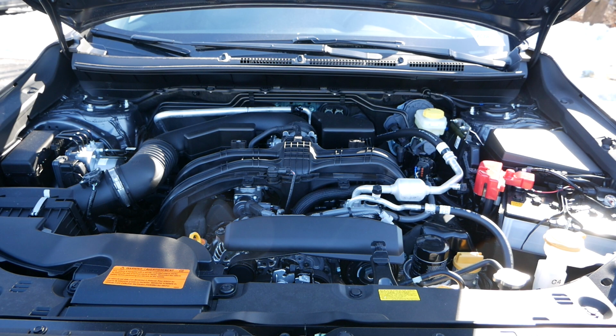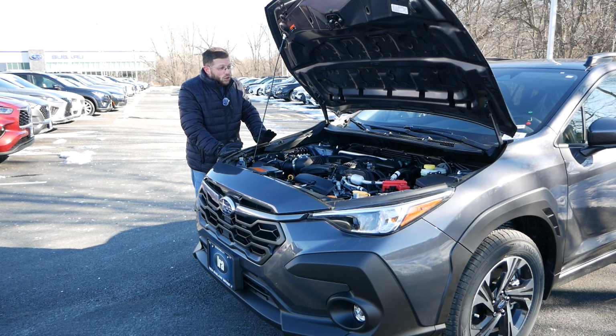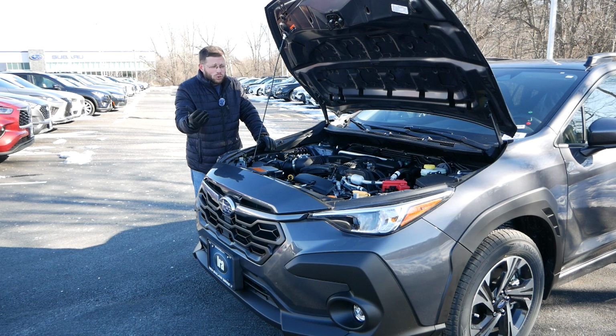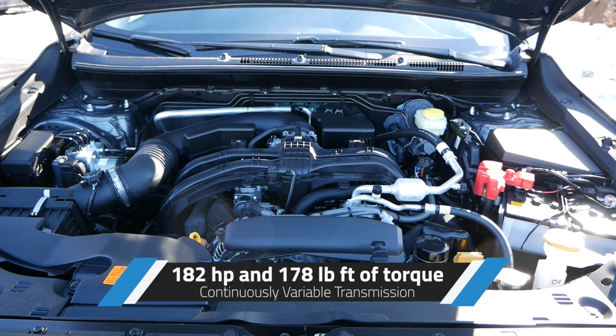All new for the 2025 Subaru Crosstrek Premium is the 2.5-liter four-cylinder engine. Now, this was only found in the Sport, Limited, and Wilderness. And you could only receive the 2-liter, which is now found in the base, giving you 152 horsepower and 145 pound-feet of torque. But now with this 2.5, we have 182 horsepower and 178 pound-feet of torque, and as always, it is paired with the CVT.